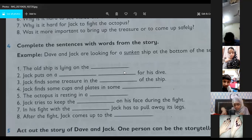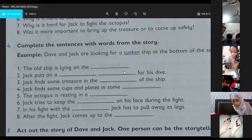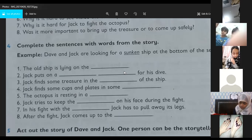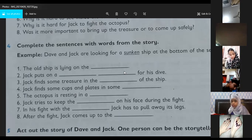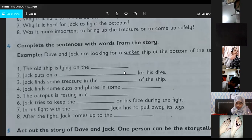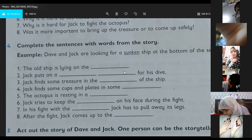Look at fourth picture. The word is dark. D-A-R-K, dark. Underline or circle it. In fifth picture, the word is amazing. A-M-A-Z-I-N-G. Underline it. In seventh picture on page number 5, the word is strong. S-T-R-O-N-G, strong. And the last word in picture number 8, fight. These are the 5 words for which you have to make sentences. Okay?